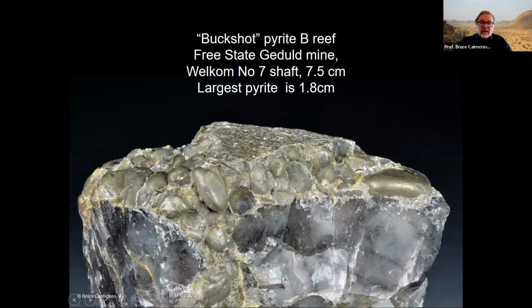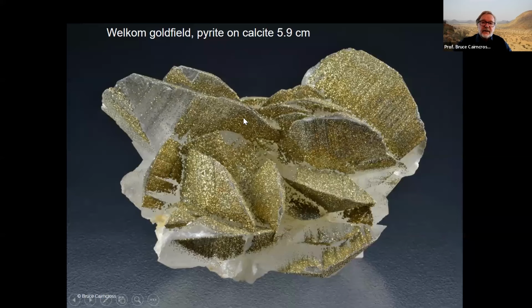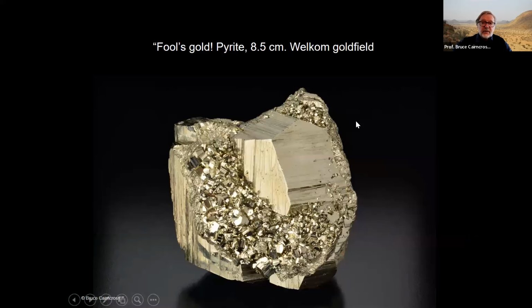Then the so-called buckshot pyrite, I showed you some of this early on. This is how some of the pyrite occurs in these rounded buckshot pyrites. And again, a lot of research and PhDs have been done on these. Are they detrital? Are they secondary? Are they altered from pyzoliths, et cetera, et cetera? The debate goes on. Pyrite coating calcite from the Free State Goldfields, very aesthetic, looks like gold, but fool's gold. That definitely looks like gold, but that's actually a fantastic pyrite from the Welkom Goldfield.